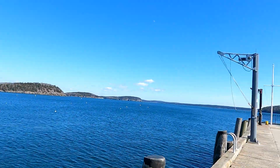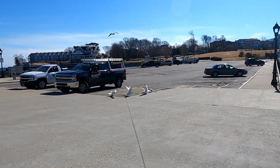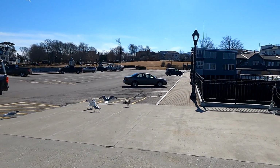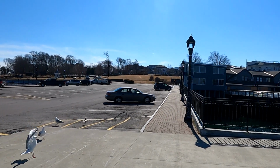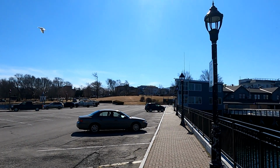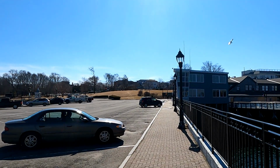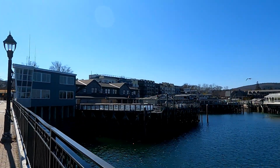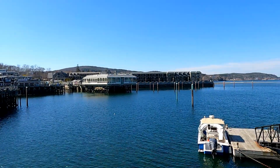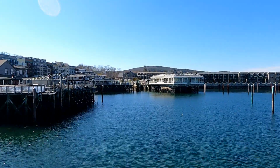Now, let's see. Oh, some of the locals are squabbling over here. As you can see, somebody's throwing them food. So we'll walk up. There is Agamont Park in the distance. The grass is still pretty brown, but it'll start greening up soon as spring arrives. And here's a view of some of the waterfront hotels, which will be opening relatively soon, within the next probably month and a half.